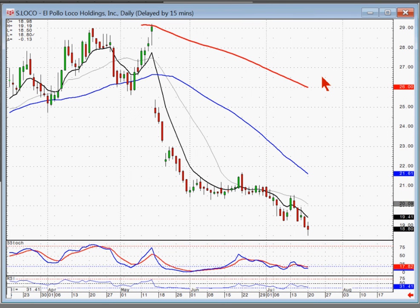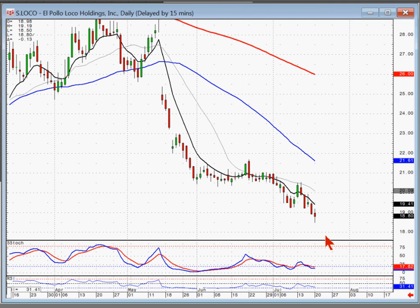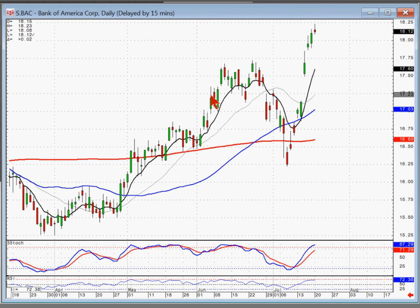Loco, stay short. Notice the dumpling top. You stay short as long as they can't get it back up above the T-line. Bank of America can stay long on this one. It's now back up into the trajectory, just like Citigroup, back up into the trend trajectory.